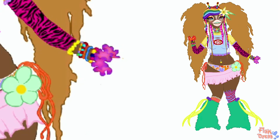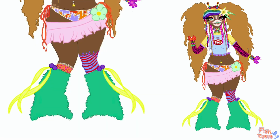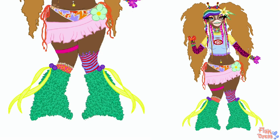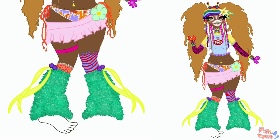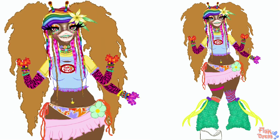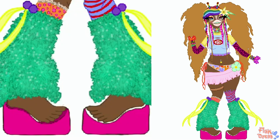So I gave her little bikini bottoms with a really pretty orange and periwinkle floral design. And I still wanted her to have a skirt too, so I gave her this little pink beachy skirt with a flower hanging off of her. And of course, since we went for a raver look, we did the big fuzzy leg warmers in a really pretty seafoam color, and they have these cute little purple fuzzy tassels. And I gave her these little pieces of fabric dangling off of them. They kind of remind me of the little lettuce mustaches that SpongeBob and Patrick got in the movie, which I think is cute.